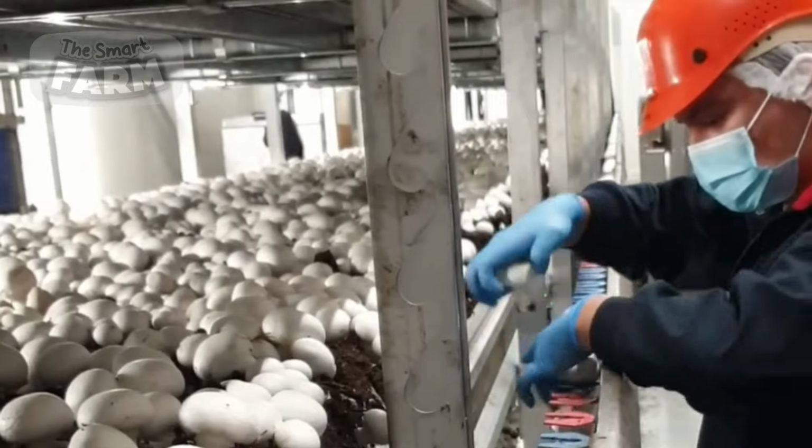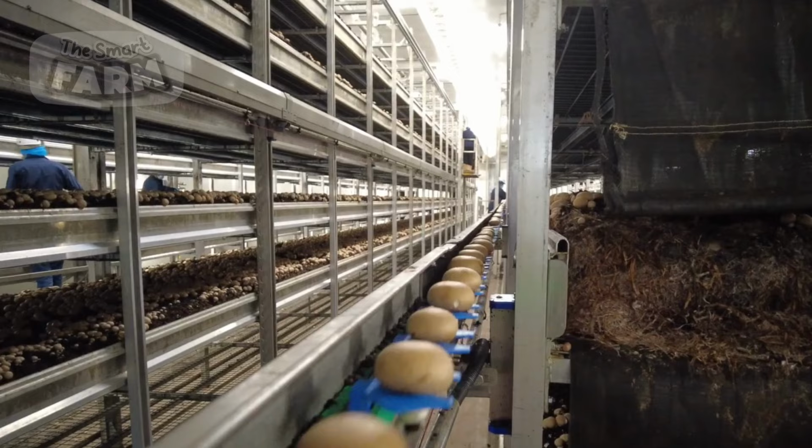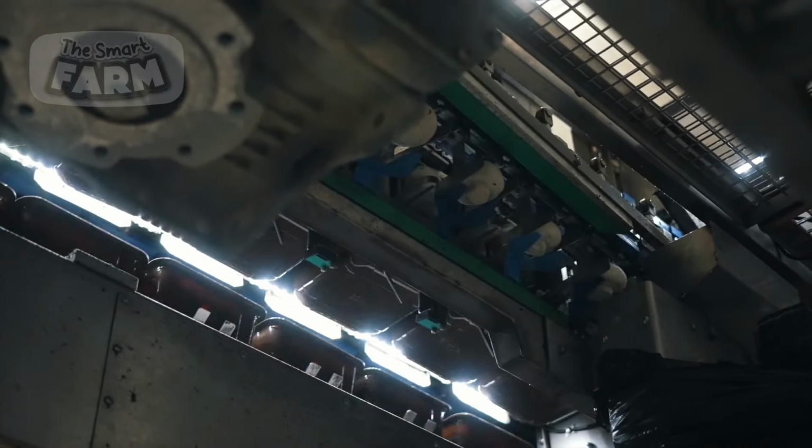These mushrooms travel along large conveyor belts, ensuring gentle handling to prevent bruising. Once harvested, mushrooms undergo sorting. Advanced cameras and automated sorters grade mushrooms by size, color, and quality. Damaged or misshapen mushrooms are separated from those suitable for packaging and distribution.